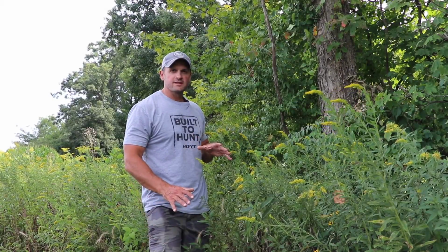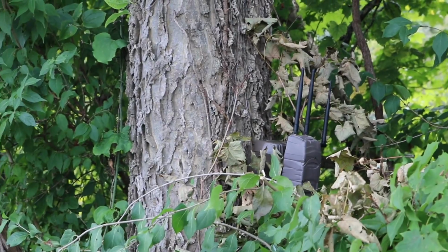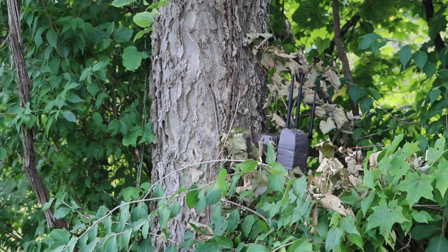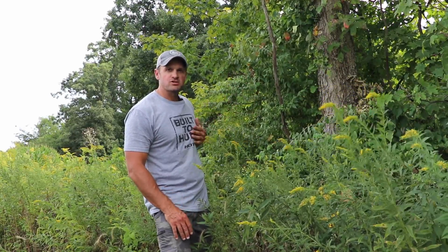So just wanted to show you, this is the cell camera version that we've got on this farm. This farm's about 5 miles from our home farm. So what we did is we came over and we've got the cell camera here. This camera is linked up to a full link, so we can do 24 cameras over on this farm as well. And then all the pictures will come to the cell home, and then from here, they'll actually shoot the pictures right to my phone.